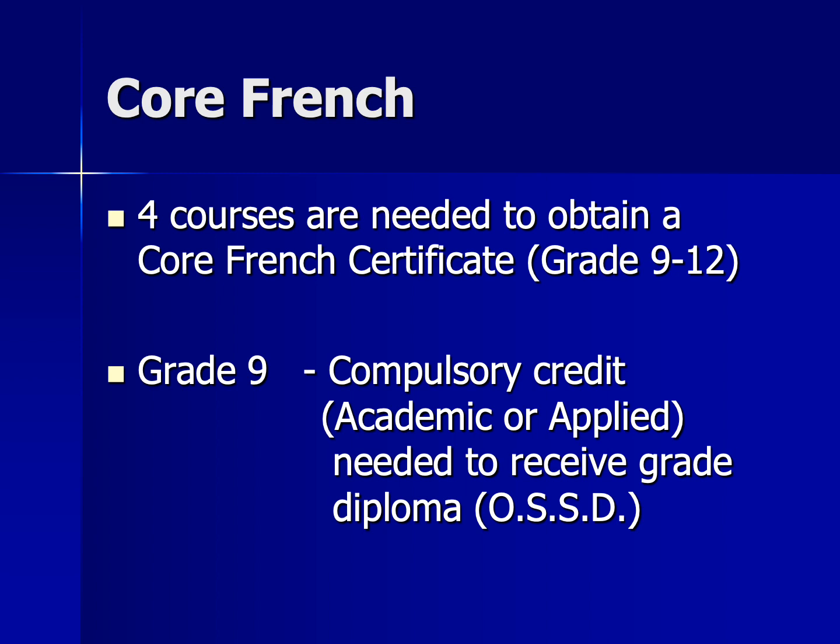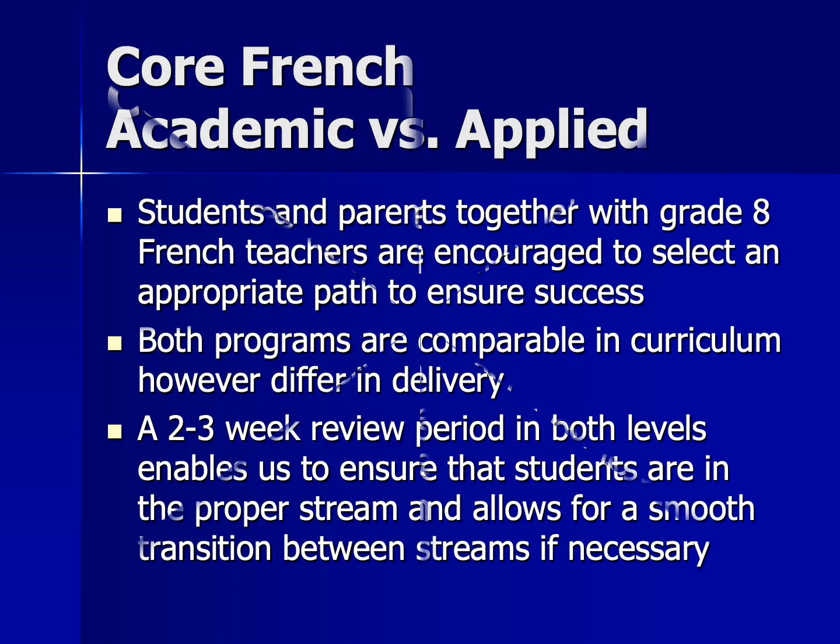A quick aside with regards to the core French program, which is just the regular French program for students who have classically had 20 to 40 minutes of French a day. There are four courses that are available here at St. Aloysius Gonzaga, grade 9 through to grade 12, but most grade 8 students are looking at a grade 9 course because it is compulsory, and it is the only one that is compulsory in order to receive a diploma. That grade 9 course can be taken at the academic or applied level, and there should be some clarification with regards to this.